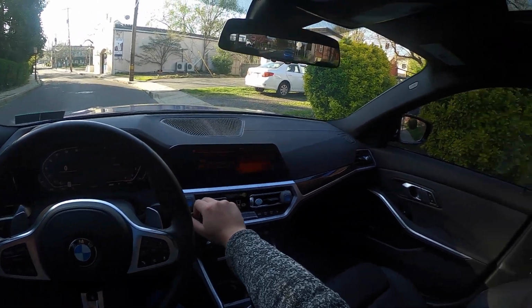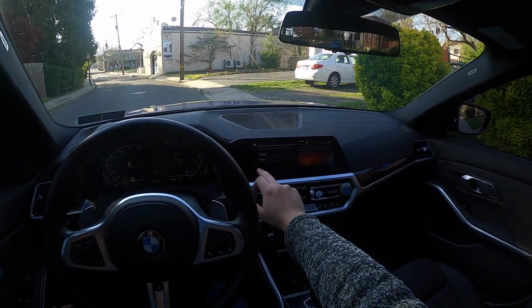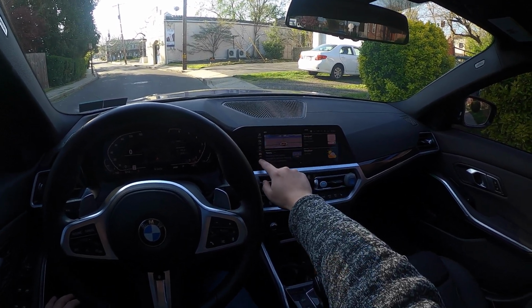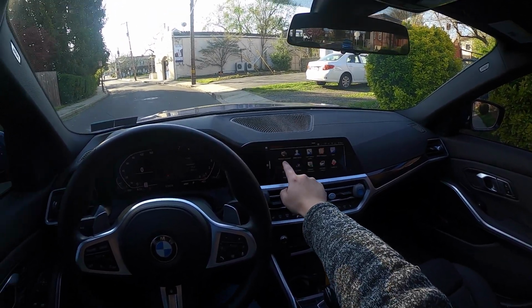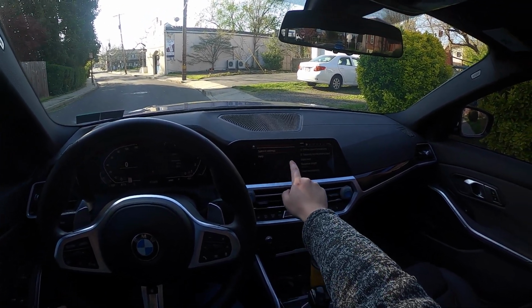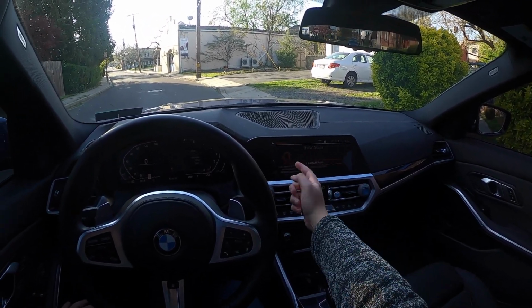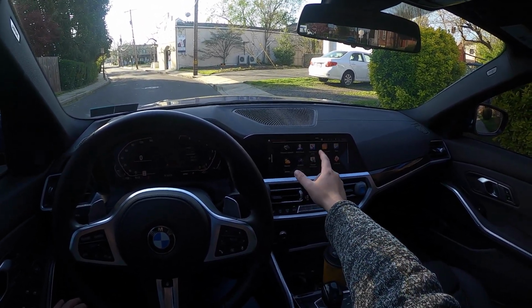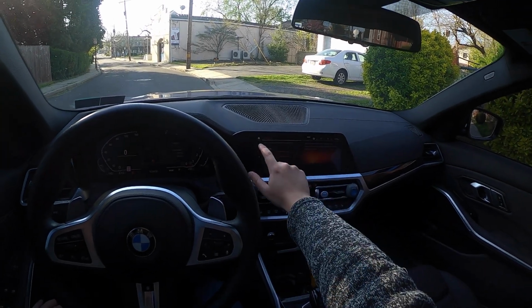But if you want to end it, you just end the program and everything goes back to the way it was. But yeah, you also get your owner's manual. In here you have your apps, you have your personal assistant. I believe this is the voice control. You have your BMW assist. This is basically roadside assistance. BMW messages, you have your news, which is pretty interesting.